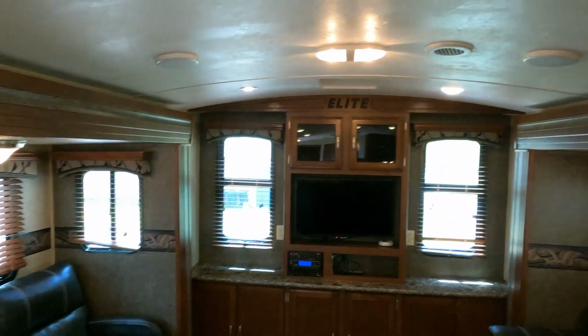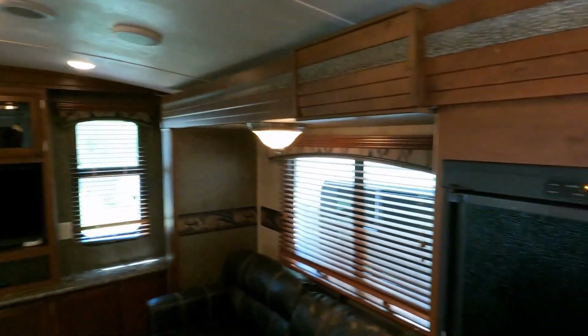It does have the crowned roof. Got TPO roof system. Got a 6 cubic foot RV refrigerator freezer. This is the Dometic. Already starting to get cold. I've had it running for a little while.